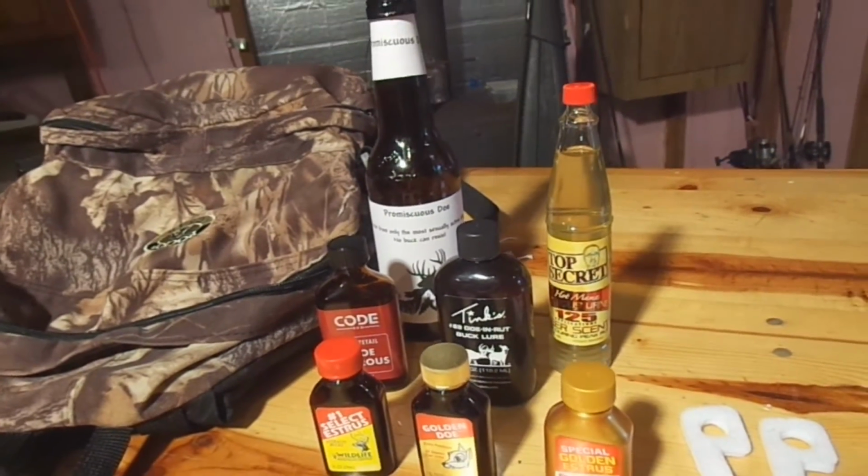So even within the urine category, there's still a lot of different types. There's doe in heat, doe in estrus scent. There's even a pregnant doe scent, and I've seen menopause doe scent. And I don't know if that's for if you're hunting a buck that's not really interested in starting his own family yet or something. I don't know.